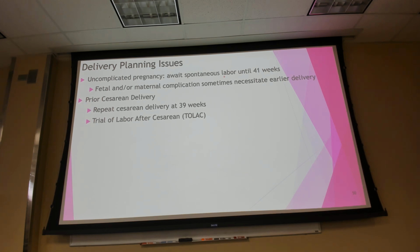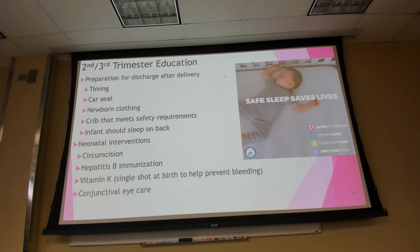If mom has had a prior C-section, we'll talk to the mom about having another C-section, or they can have a trial of labor after C-section. If mom wants to have a vaginal delivery, you can certainly have that nowadays after a C-section, but they'll talk to them about the potential complications associated with that. Otherwise, repeat C-section is typically scheduled for 39 weeks gestation.